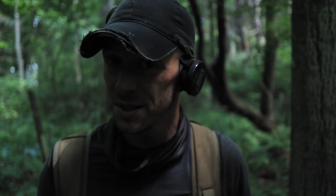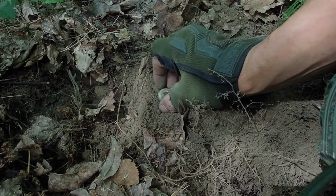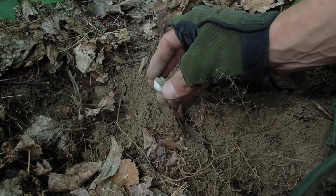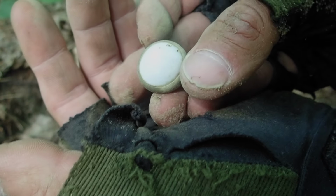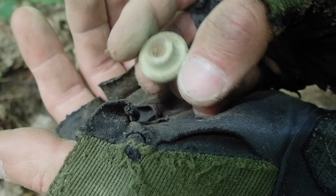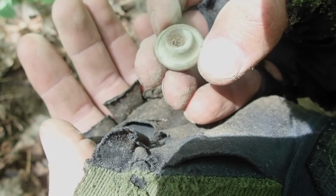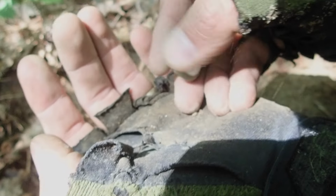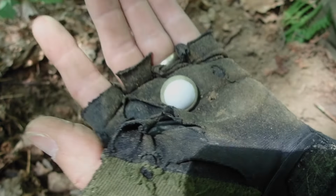I don't know if this is a button. It might not be, but this flipped out of the hole and it turned over. Look at that. What do you suppose this was? It almost seems like it was a drawer pull. Maybe a screw went in the back end. That's beautiful. Never found anything quite like that before.